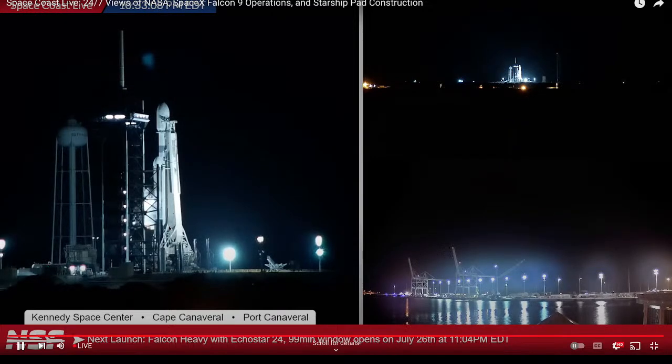This is the center core. And this is going to be expended today, which means they're not going to attempt to recover it. There's no landing legs, there's no grid fins, nothing on this middle booster. On the sides, though, these are the side boosters. So there's one here and there's one on the other side. Now these are both going to be recovered today. They're going to come back in and land at landing zone 1 and 2.